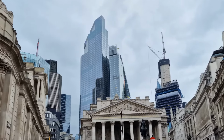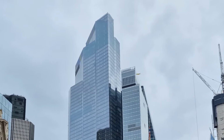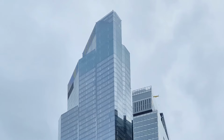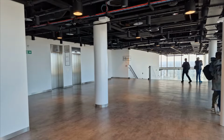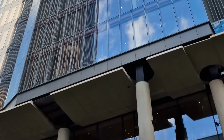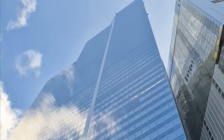As with the building next door, 8 Bishopsgate, it was part of the planning permission that there had to be a free viewing platform. Interestingly, there are more floors above, going up to number 62, and these are likely to be restaurants, but in 2023 they're currently empty.